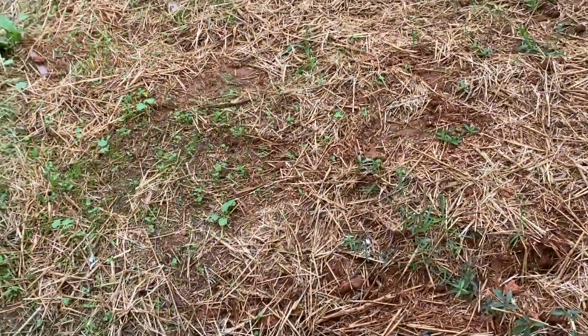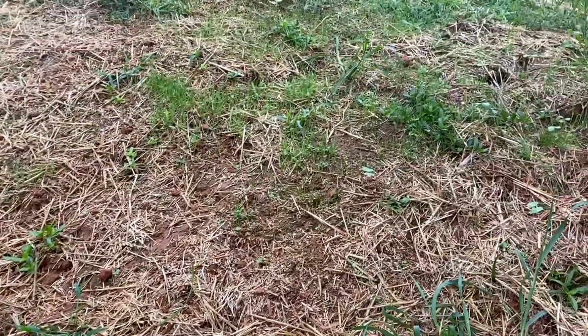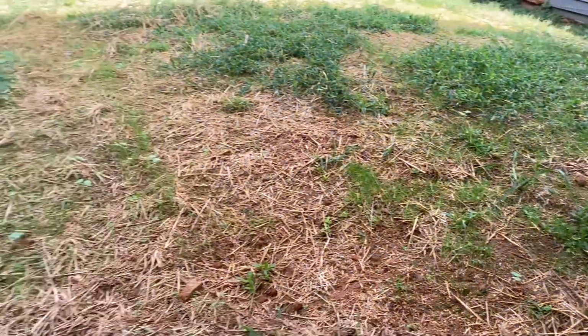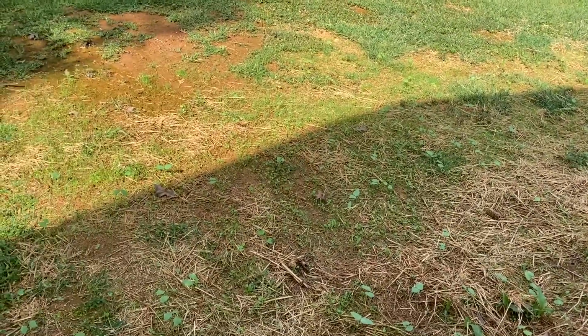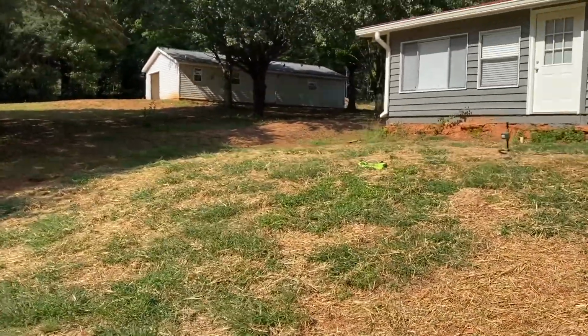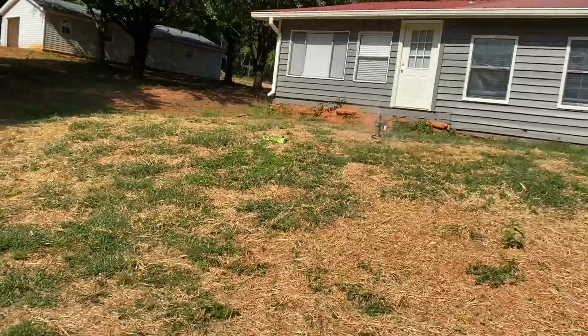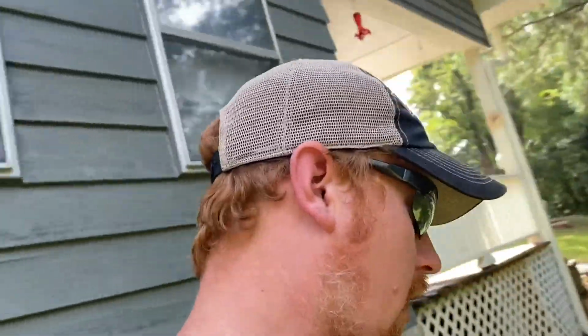So this should continue to grow, and we have some decent rains, so maybe in a few weeks this is gonna be all grass cover. Fingers crossed. There's my little water sprinkler as a chicken deterrent so they don't eat my clover seeds. That's all I can do.